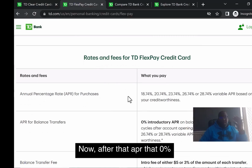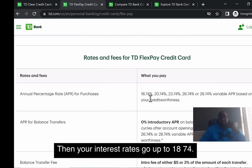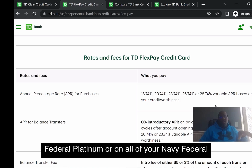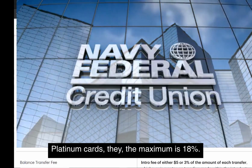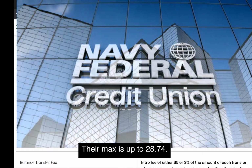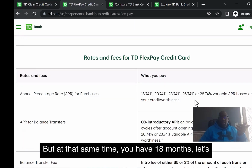Now, after that APR, that 0% goes away on that balance transfer, then your interest rate goes up to 18.74%. The maximum interest rate on all of your Navy Federal Platinum cards is 18%. Their max is up to 28.74%. But at that same time, you have 18 months.